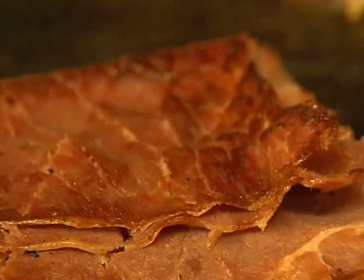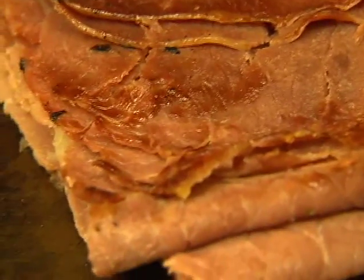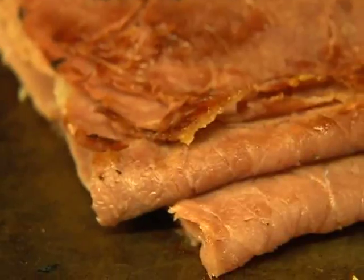Liver and onions. Now, liver and onions is kind of considered like a diner food, but it's a staple of something that people have been eating forever. So people want to be able to go out and have that. And so we've kept liver and onions on our menu for 25 years.